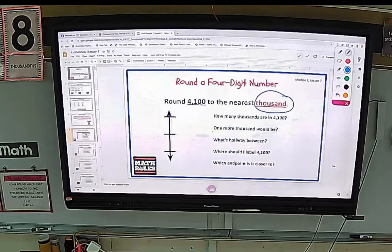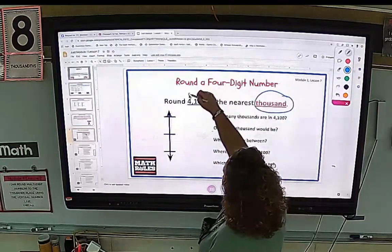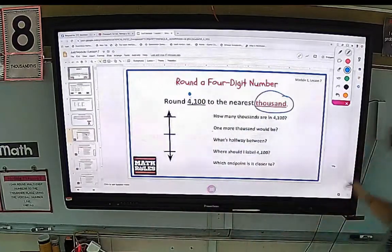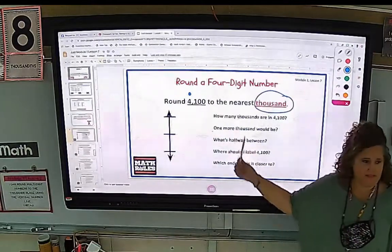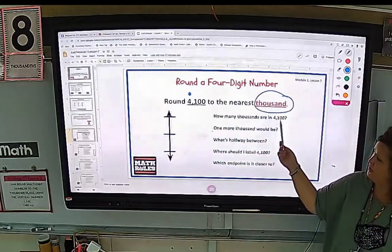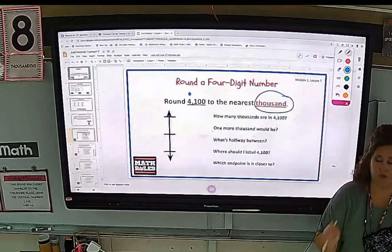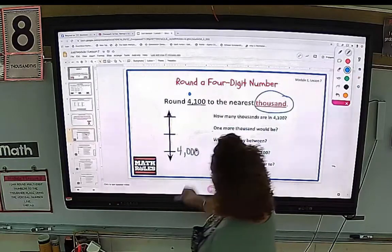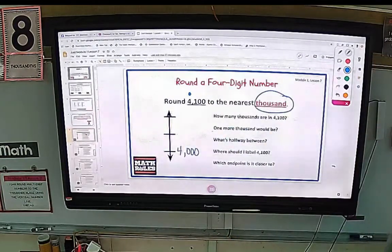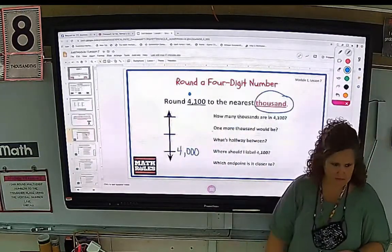Good. What digit is in the thousands place? Charlotte, which one? The 4. So right now, take your marker and put a dot above the 4. That's our target. So if we look at these steps, it's going to help us. How many thousands are in 4,100? How many thousands? 4. I know that I'm starting with 4,000. So I'm going to put 4,000 right here. I'm rounding to the thousands place. How many thousands do I start with? I'm starting with 4,000. How do I know? Because there's a 4 in the thousands place.